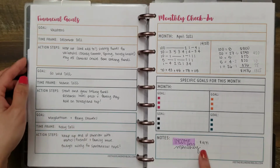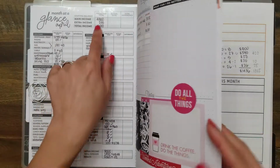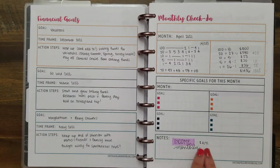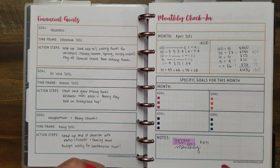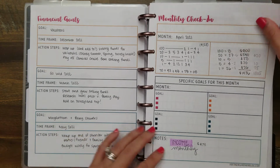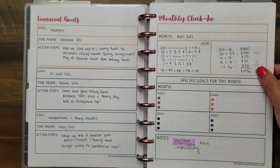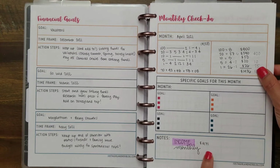So here you can see 4171, and earlier, I don't know if you noticed this, but right here my total income is 5,000. So I'm going to try to reduce the amount of income that I'm budgeting, so that if I have extra money, I can put it into savings. I find this is going to be more reasonable for us. We do make about 5,000 a month, but budgeting only 4,000 is my goal.